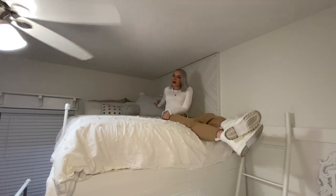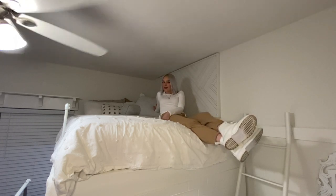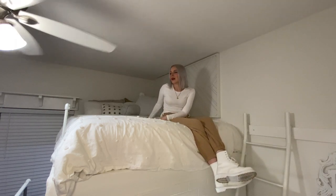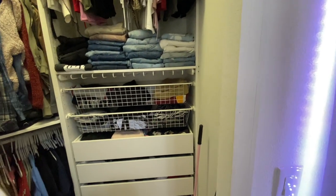And someone asked me where I got this. I got it for Christmas last year, but I'm pretty sure my mom got it from Bed Bath & Beyond. It's just like the UGG backrest, so when I do homework in my bed, that's what I use. Last but not least is my closet.